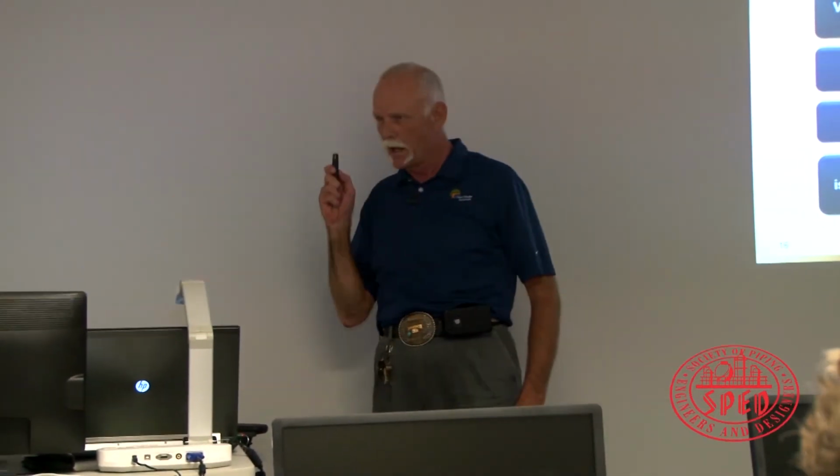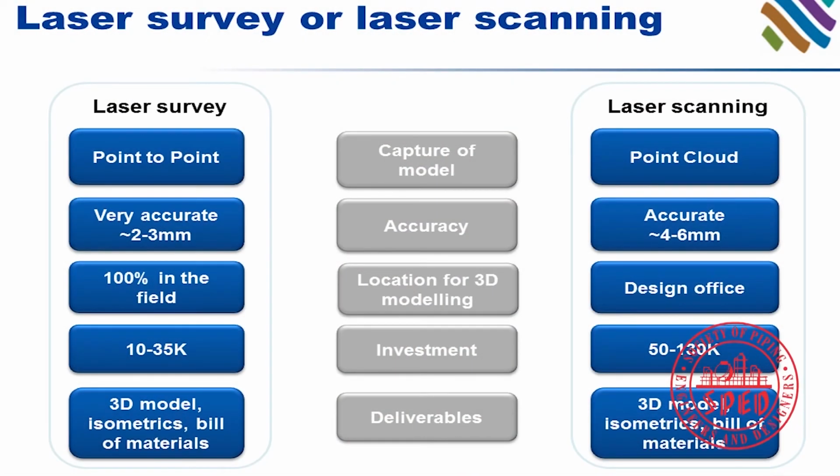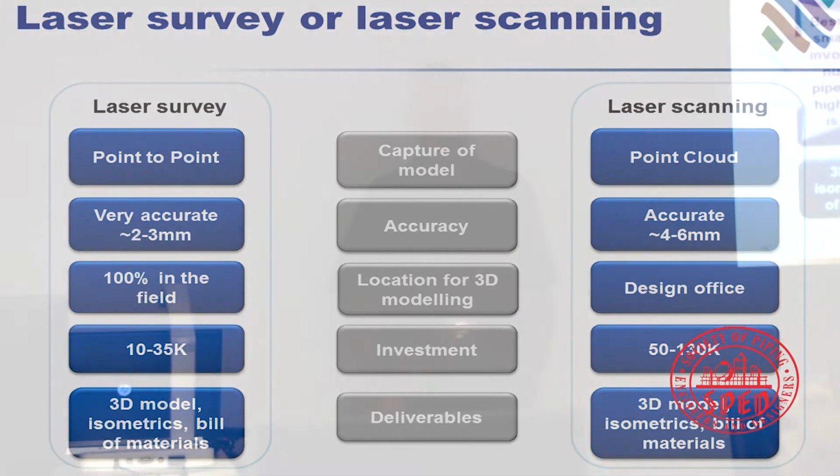Both give you the same thing. I walk out, I got a 3D model, I got my ISOs and all my build materials in millimeters of accuracy. They got to put it out there. Best option for small projects. I think best option both ways, combination of the two.